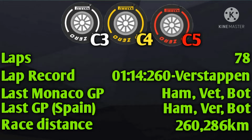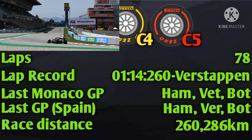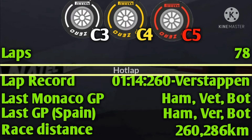The last Monaco Grand Prix that we had was in 2019 and we had a podium of Hamilton winning the race, Vettel getting P2 and Bottas getting P3 due to a penalty that Max Verstappen sustained during the course of the race. The last GP we had in 2021 was in Spain, which had a podium of Hamilton winning, Max Verstappen coming in second and Bottas rounding off the podium. And the race distance, 78 laps around the track, is 200.286 kilometers. And with all that in mind, let's go into your hot lap of the Monaco Grand Prix.